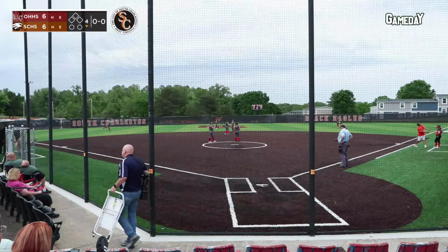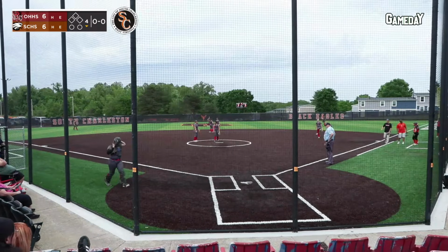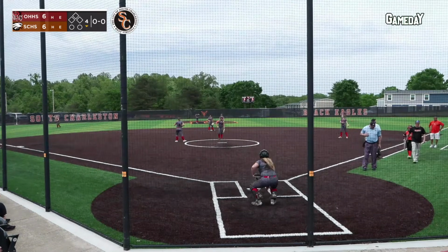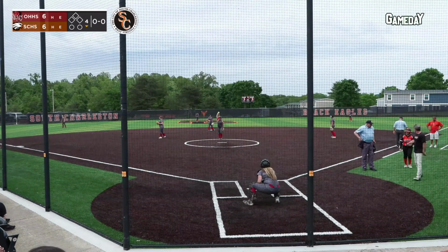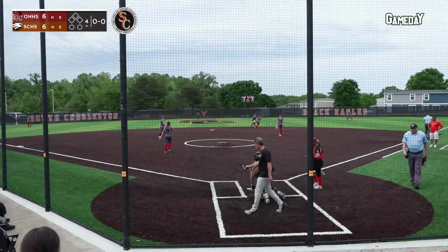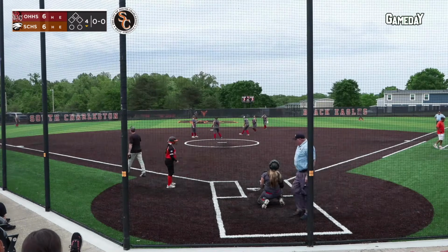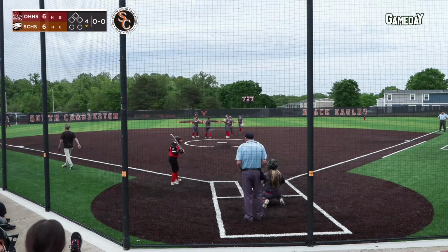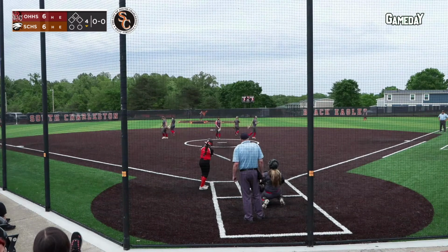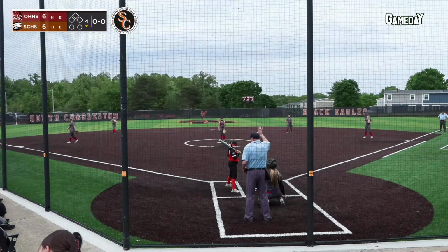Welcome back to South Charleston, everyone. As we enter the bottom of the 4th here, tie ball game 6-6, as the South Charleston Black Eagles play host to the Red Devils from Oak Hill. And so Audrey Stevenson will lead off the bottom of the 4th here for the Black Eagles.